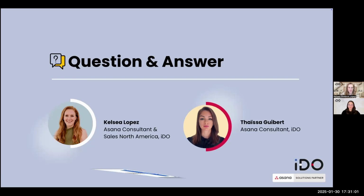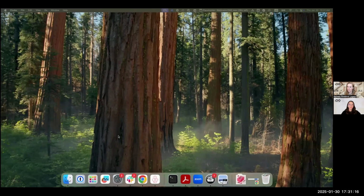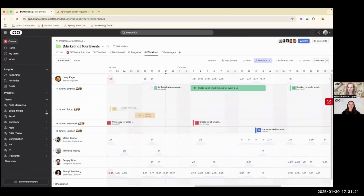I do see one. What is the best method for viewing all tasks across projects for staff meetings so we can have visibility into everyone's work in a single view? That is a great question. What I would recommend, I have 2 options for you.